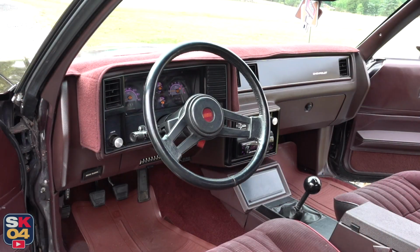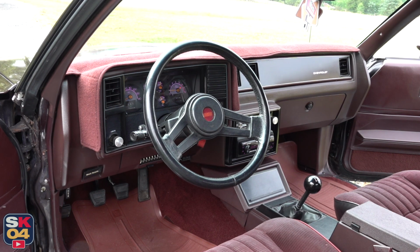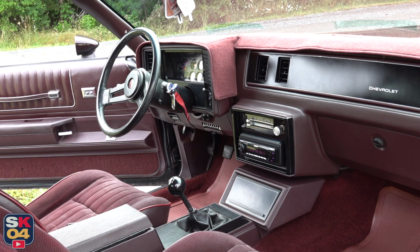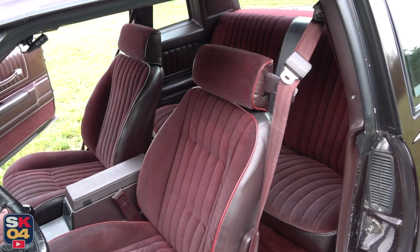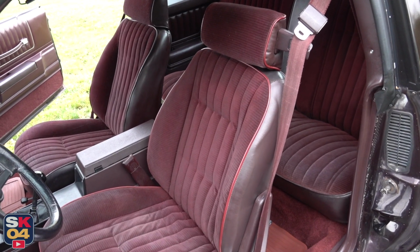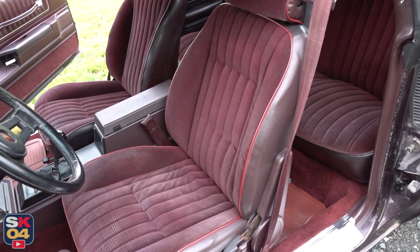The SS carried a similar list of optional extras as the standard car, but offered some unique things too, such as the sporty steering wheel, special upholstery trimming, and a full gauge package of standard equipment that included a trip odometer, tachometer, and a quartz clock.